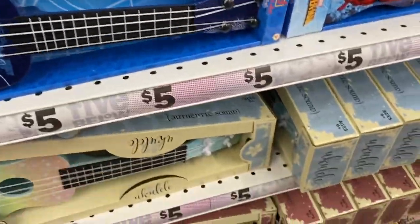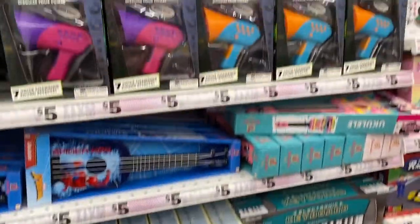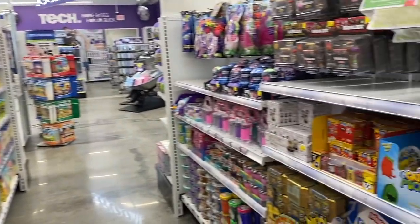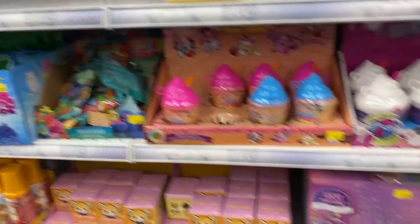Beautiful ladies. That's cool. And here they have all the surprise toys.